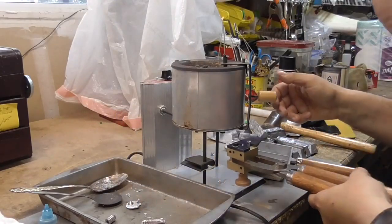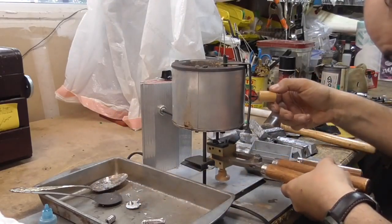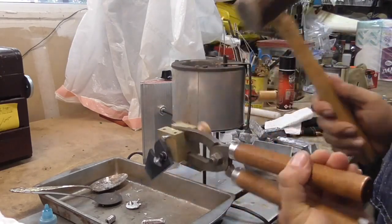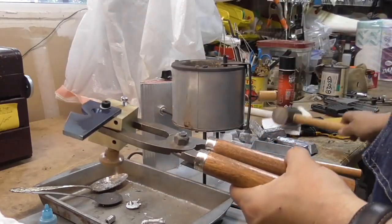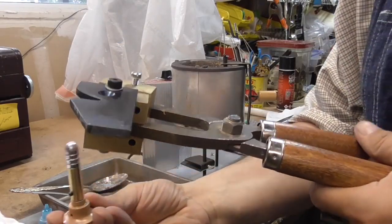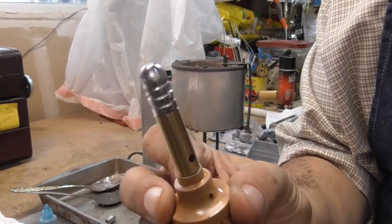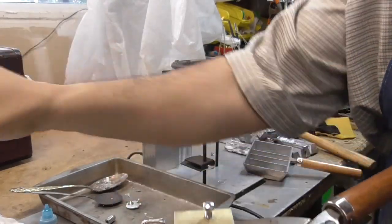And we'll get going. Nothing like casting bullets on a Saturday afternoon or Sunday, a lazy afternoon. Especially when the weather is either hot or rainy or whatever.